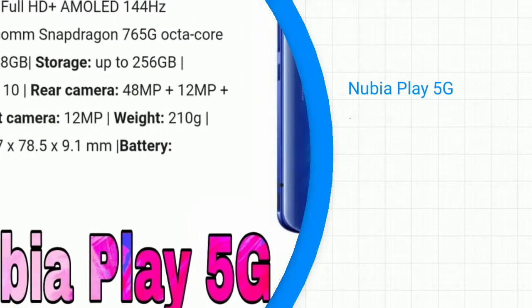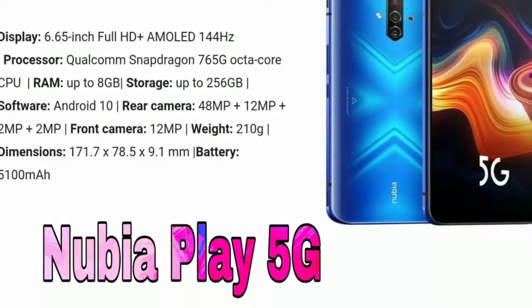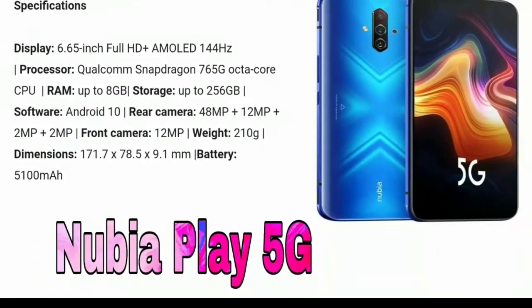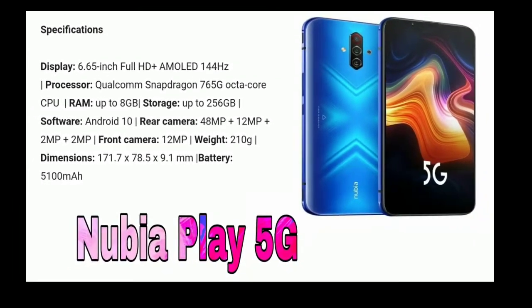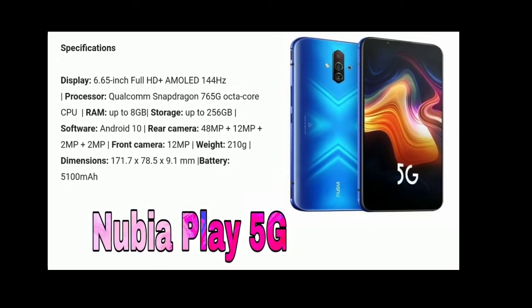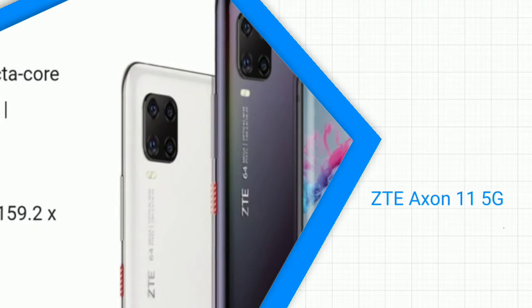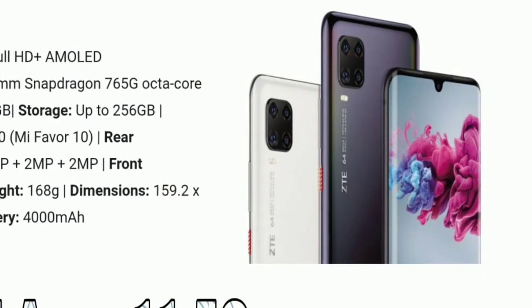Nubia Play 5G is a gaming phone with a 144Hz refresh rate screen. It's powered by Snapdragon 765G backed by up to 8GB RAM, up to 256GB storage, and a 5100 mAh battery with 30-watt fast charging support.